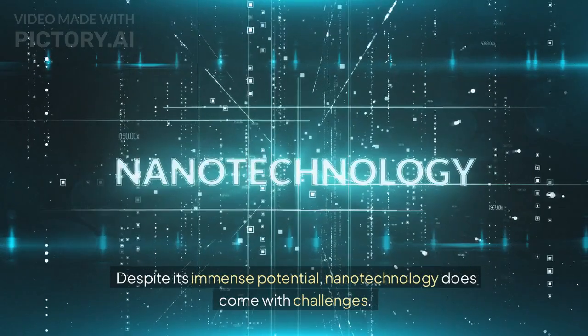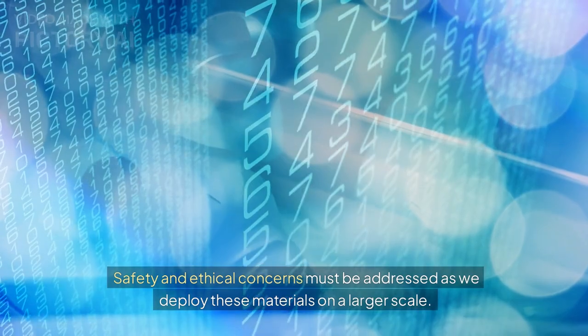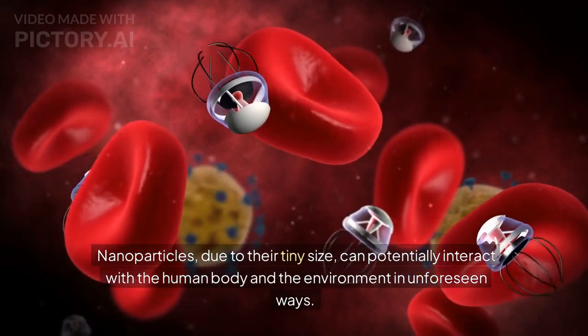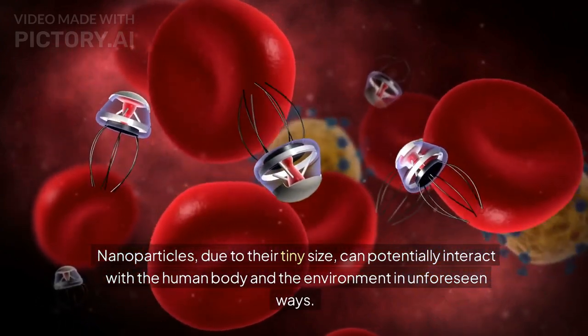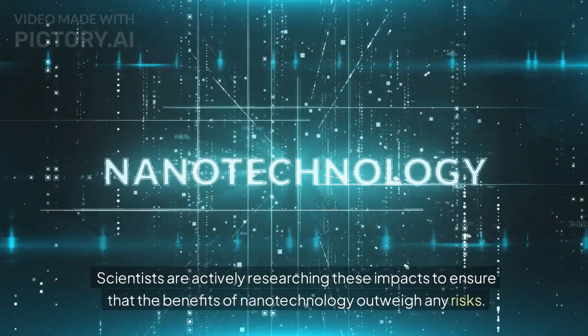Despite its immense potential, nanotechnology does come with challenges. Safety and ethical concerns must be addressed as we deploy these materials on a larger scale. Nanoparticles, due to their tiny size, can potentially interact with the human body and the environment in unforeseen ways. Scientists are actively researching these impacts to ensure that the benefits of nanotechnology outweigh any risks.